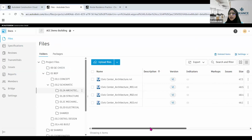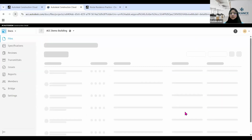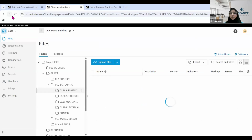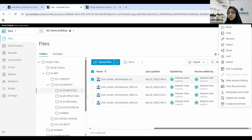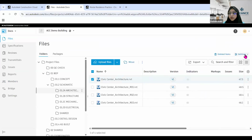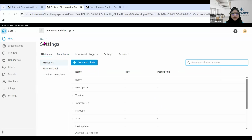And now if I go down onto my revision status, you can see, okay, it has not been done. Let me just try to reload it, and let me just check if it is being done or not. Okay, no, it is not coming. Let me just see one more time. Okay, let's just go again back to revision.